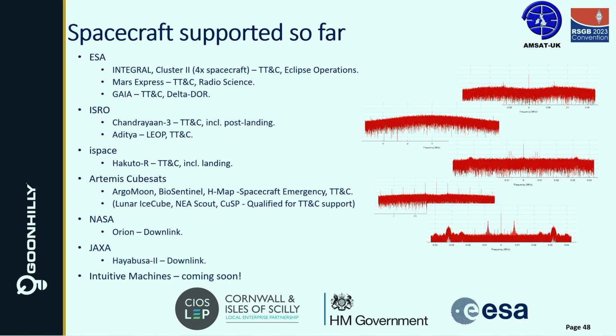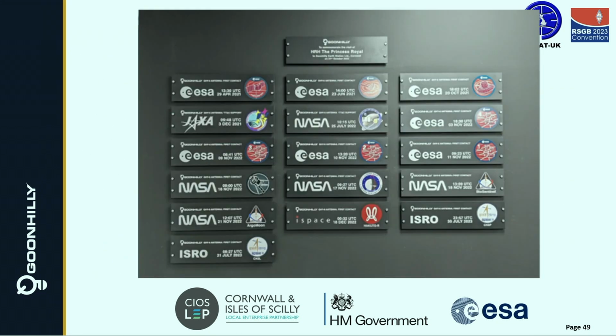And this list will be growing. Intuitive Machines, we will be supporting them on their lunar landing soon. These are the plaques that we have up in our control center of the spacecraft we've supported so far, and this will certainly grow.